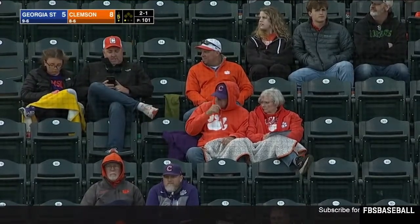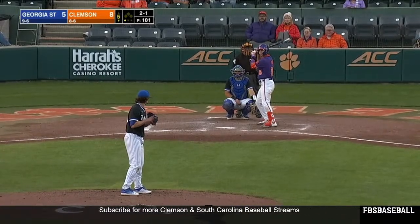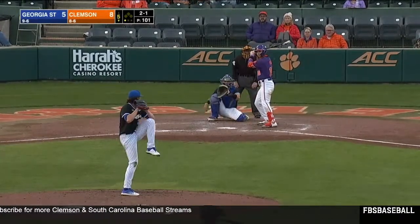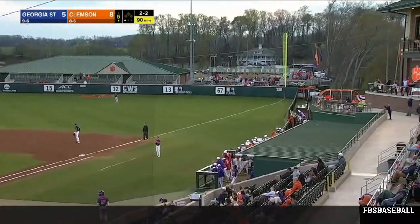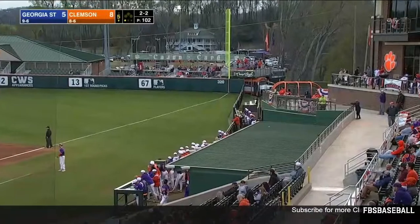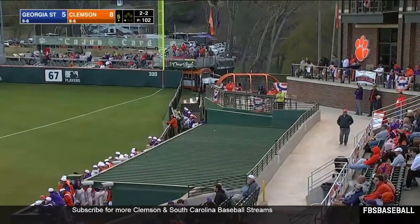Now, if you have a blanket handy, that was probably a smart idea to bring it along on a chilly day. It has cooled off a little bit, especially since that sun is beginning to descend in the sky. Bit of a cloud cover now. It was gorgeous for a while.